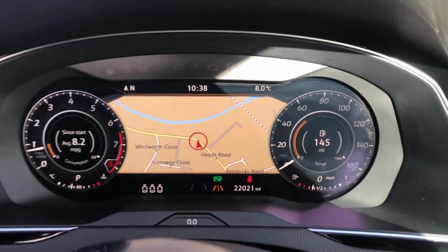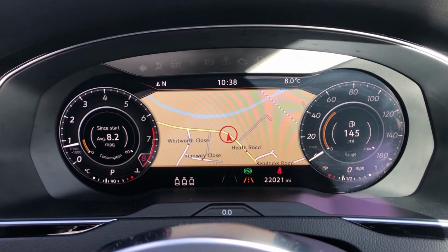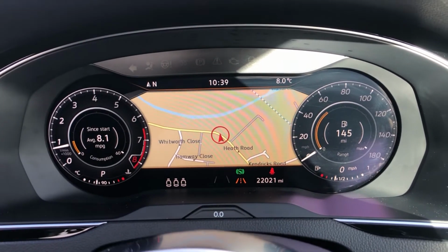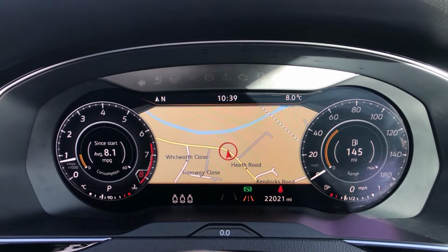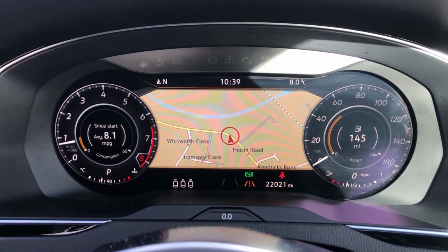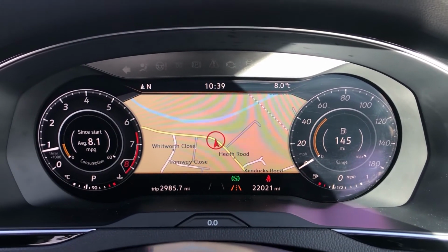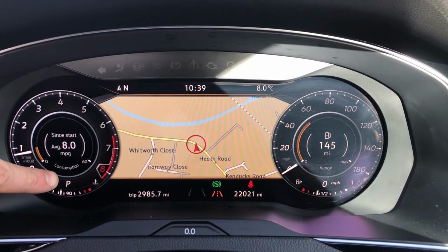So you can see you've got your map view now in the instrument cluster, which has been a game changer in terms of technology, and every other brand is now trying to emulate just what VW created. Basically, it stops you taking any attention off the road and looking to the left or the right and fiddling with your sat nav. Everything is in your peripheral vision, and it just visually and aesthetically gives it that really clean look.